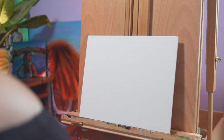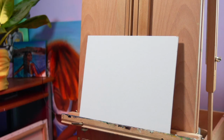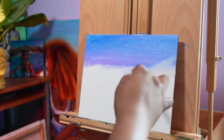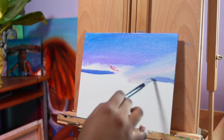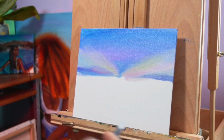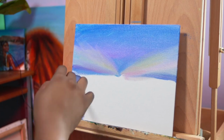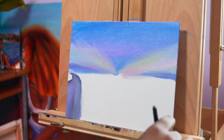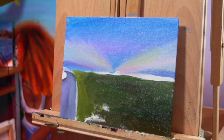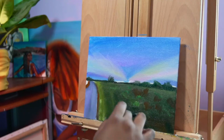So I'm about to start painting this beautiful image. As you can see here, I've already started to block in those beautiful colors together. I used a bit of ultramarine blue and a bit of purples and right here I started using a blend, a mixture of sap green and burnt sienna.